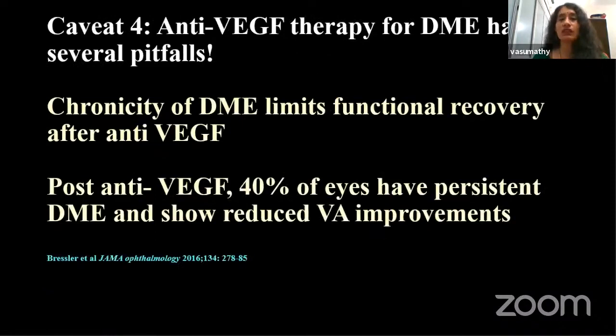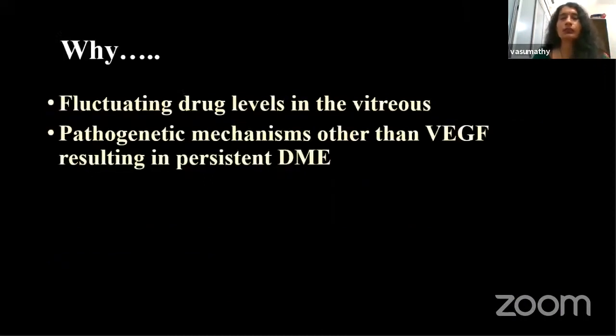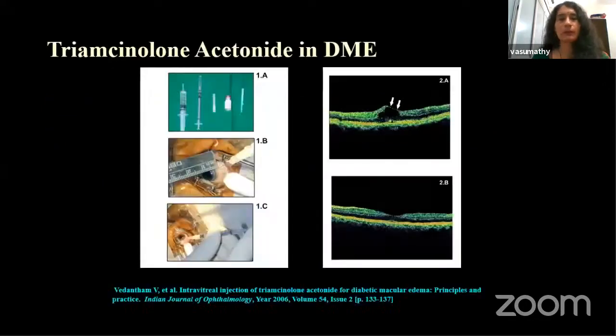So anti-VEGF agents have several limitations. Probably the chronicity of the DME also limits the functional recovery which is possible after anti-VEGF injections. Also, the drug levels could be fluctuating in the vitreous, and probably pathogenetic mechanisms other than VEGF might be working in that patient, which could result in persistent DME. So whatever it is, an alternative is necessary.